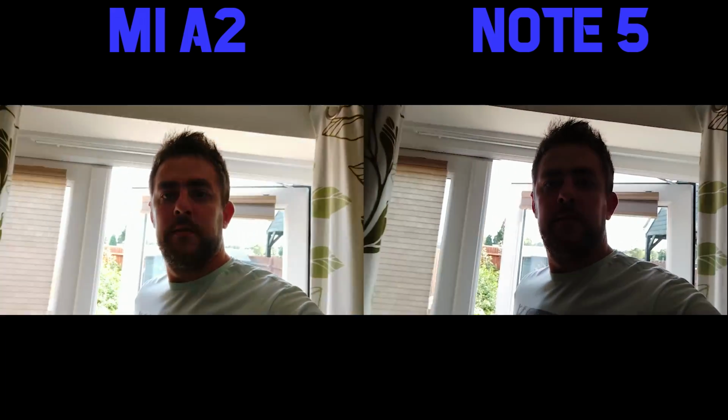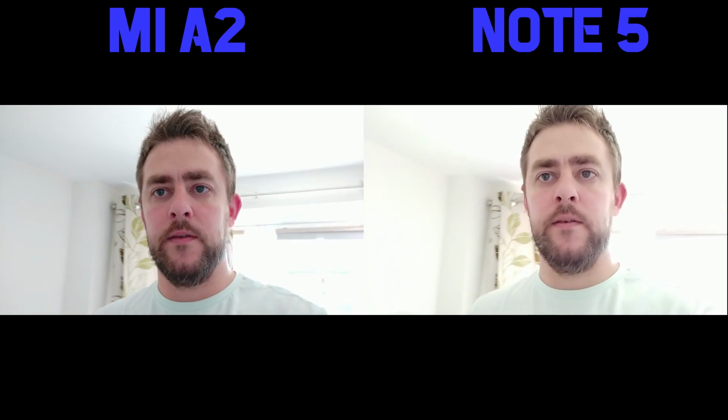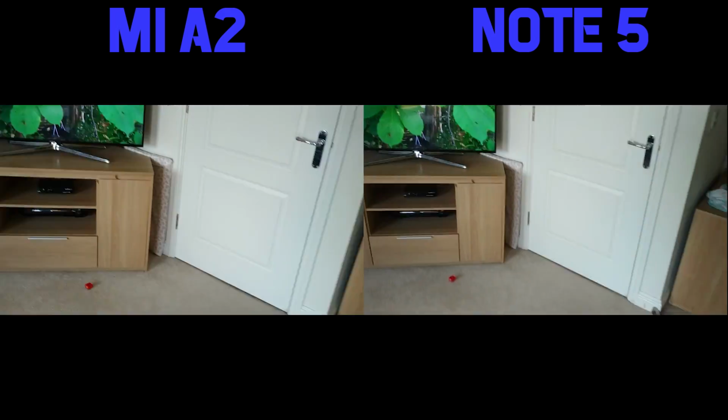Zero. Let's have a look at the rear facing. Come straight in. And the Mi A2 is super dark. There we go, it's just adjusting now. Redmi Note 5, quite burnt out at the back. If I touch it, it adjusts itself. So the Redmi Note 5 seems to need some sort of manual touching every now and again. Let's switch back. Let's switch to the rear camera.